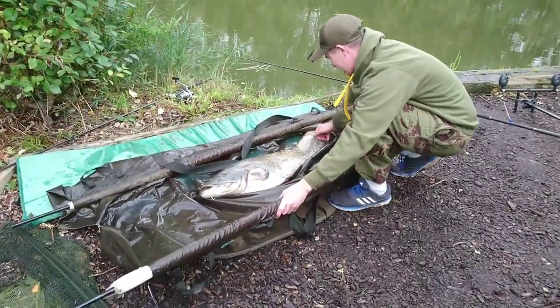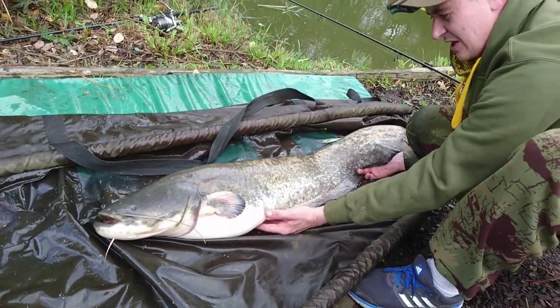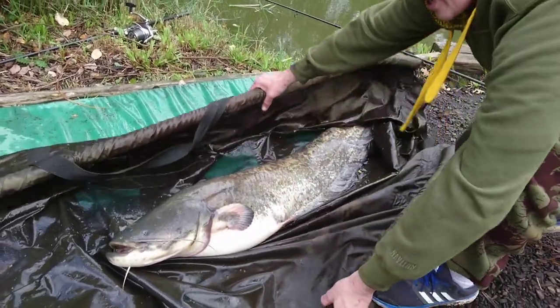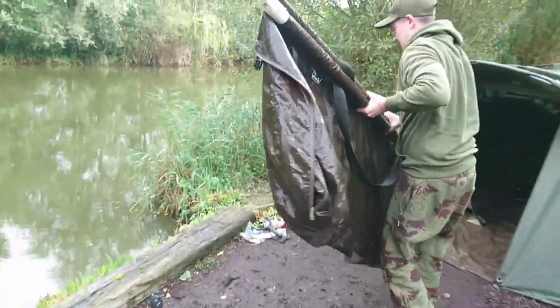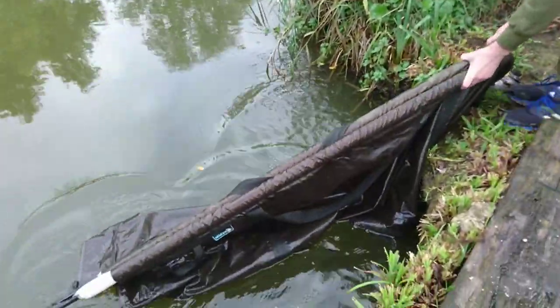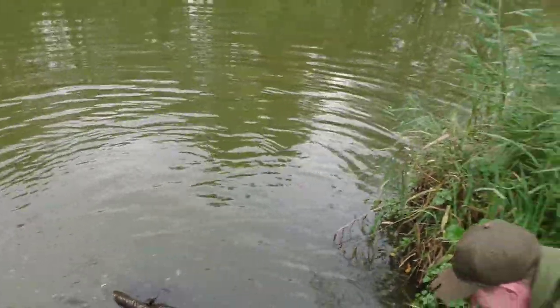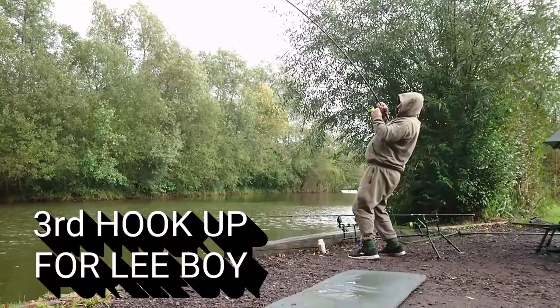One last one before I release her. What a beautiful fish. If you look at that, it's just one whole length of pure muscle, isn't it? Oh, solid. Absolutely solid. Okay, let's put her back. All right, see the beast return to her lair. Watch her go, like the Loch Ness monster. Well done, Dan. Cheers, brother. Thank you. Get in there, boys.